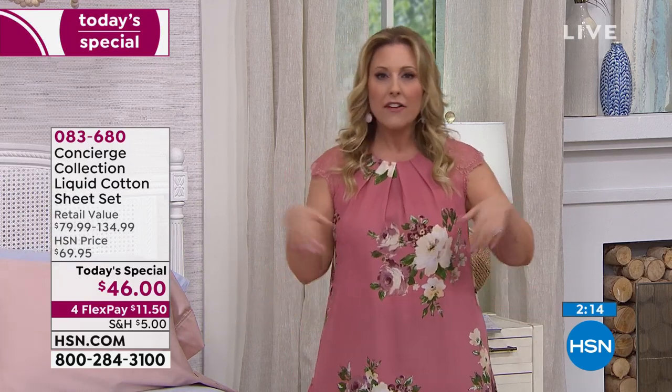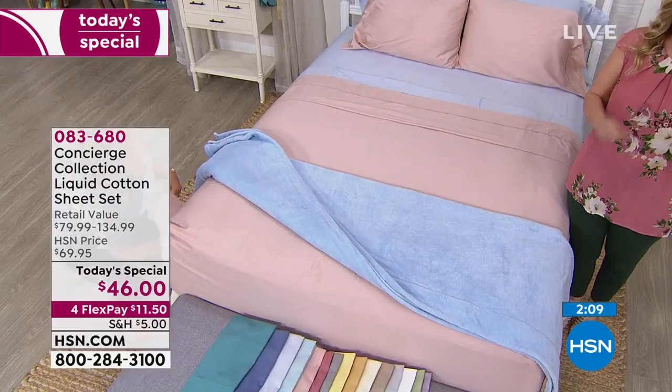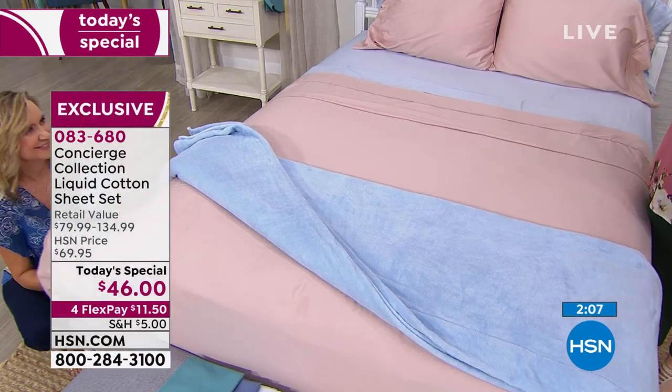We are doing an incredible special. You think about a California King sheet set, fitted sheet, top sheet, two pillowcases, the same price as the king, as the queen, as the full, as the twin, $11.50 to get home.